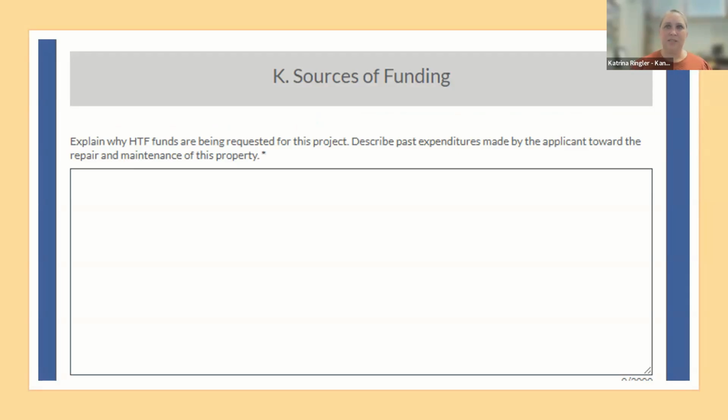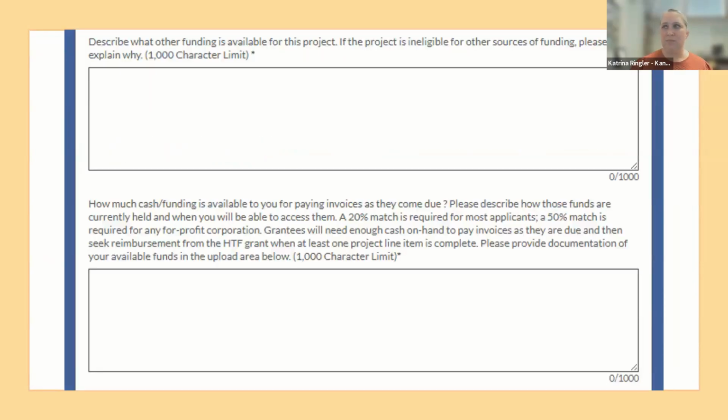Section K has three parts. This is the first part. Be sure to answer all of the questions in each part. So this top one is asking you to explain why the Heritage Trust funds are being requested for the project and describe any past expenditures that you as the applicant have made towards the repair and maintenance. If you are a new property owner, you may have to explain a little bit about how a previous property owner did or didn't do maintenance. But you could talk about how much you've expended on the acquisition of the property and just getting it online and getting this application prepared. State your case for why you think the grant is going to be needed in these sections.